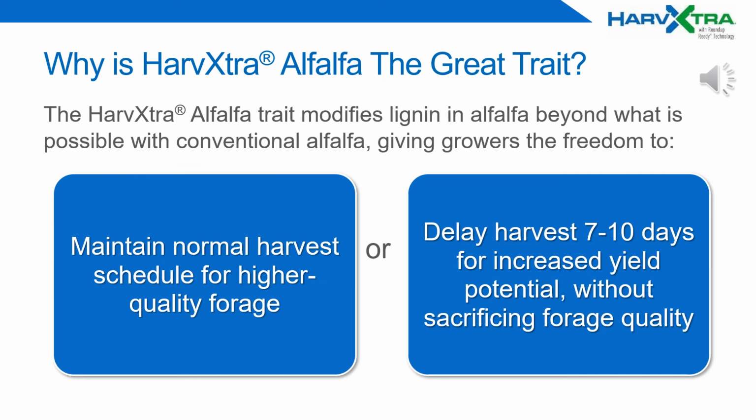So what makes HarvXtra alfalfa so great? The trait of HarvXtra allows alfalfa to be modified to reduce the lignin in alfalfa beyond what is possible with conventional alfalfa, giving growers the freedom to either one, maintain a normal harvest schedule for higher quality, or two, delay their harvest 7 to 10 days for increased yield potential without sacrificing their forage quality.